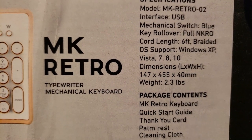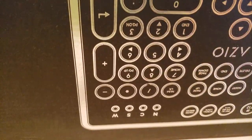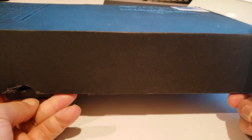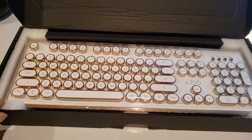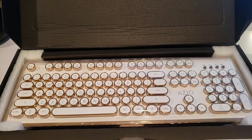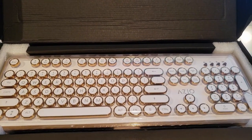I'm going to be hooking this up to a Windows 7 and a Windows 10 computer with a switch, so I can switch them back and forth. So it's a regular plain box. Again, this is the USB version, not the Bluetooth version. Let me open up the box so you can take a look at it. Look at that. I opened it up. I thought it was just beautiful. This is just a beautiful keyboard. It's so good looking. This is the best looking keyboard I have ever purchased. If a keyboard can be good looking, this is definitely a good looking keyboard.